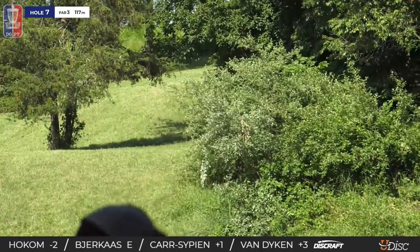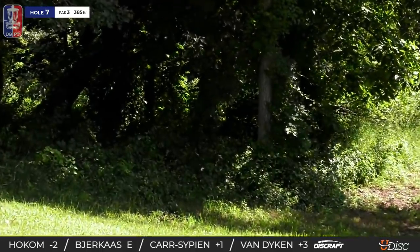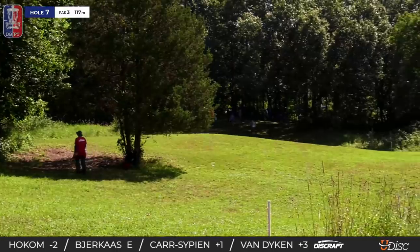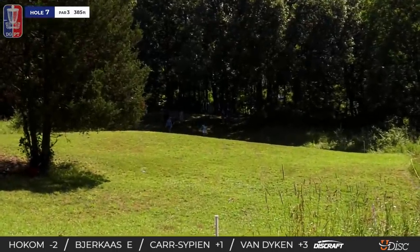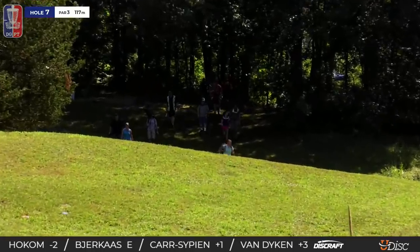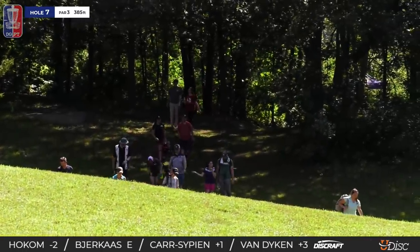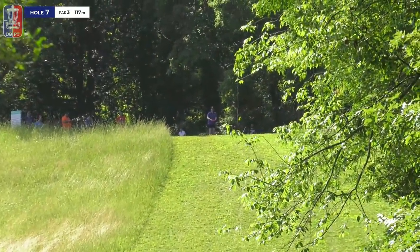Oh boy. Just pulled that a little bit. And that's the rough. It's funny, one side you have artificial out of bounds where you're taking a stroke guaranteed, and the other side is natural out of bounds where you're pretty much just going to have to pitch out to a spot from there. If she can even find the disc, that didn't look too promising in there. Hopefully a spotter is in the area that can help her out. Yep, and here we go on hole 7.